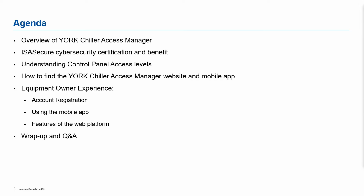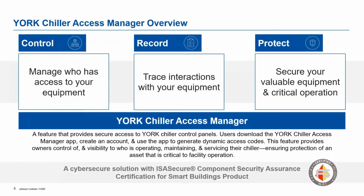We'll cover how to find the York Chiller Access Manager website and mobile app. And then we're going to go into some demos from the equipment owner point of view and the experience for the equipment owner, to make sure all of our York Chiller equipment owners know how to get their accounts set up and complete their registration, how they can use the mobile app, and some cool features of the web platform that are provided to them through York Chiller Access Manager. We'll wrap up from there, and then we will make sure that we have plenty of time for Q&A. So like Denise said, feel free to send any questions you've got throughout into that question section on the webinar.